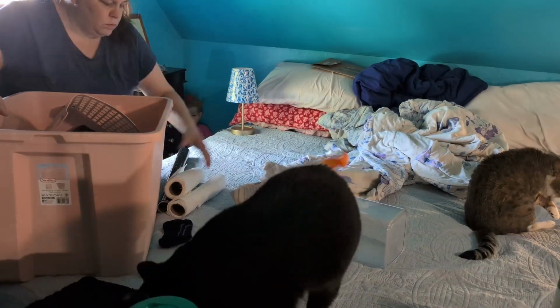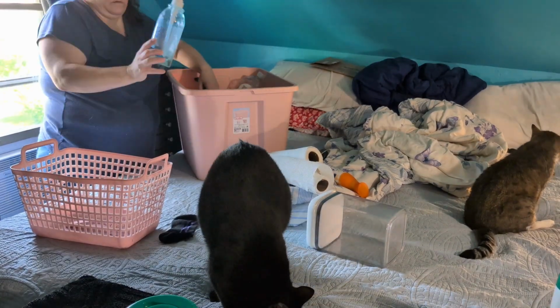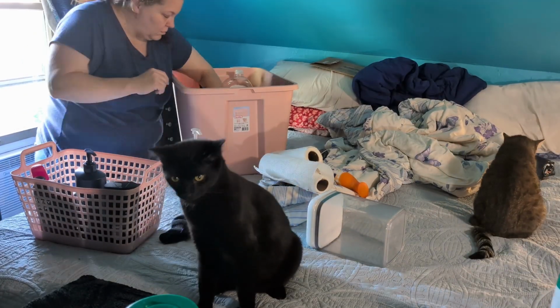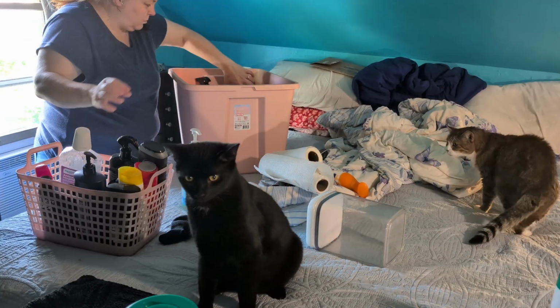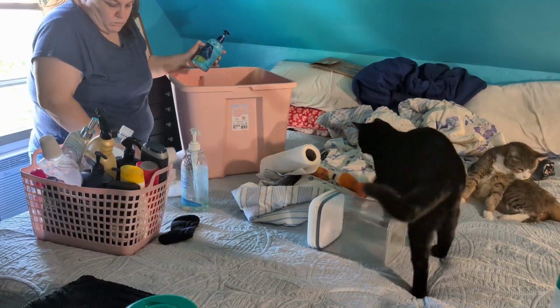And one more tote, and Max wasn't impressed with me putting it on the bed. This tote contains stuff that I had removed from the bathroom when we were having the shower put in, and we had completely forgotten about it. And I realized that there were a whole bunch of body washes and cleaning supplies and stuff like that.